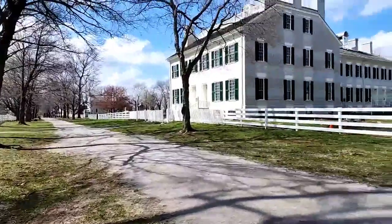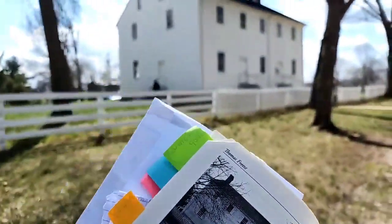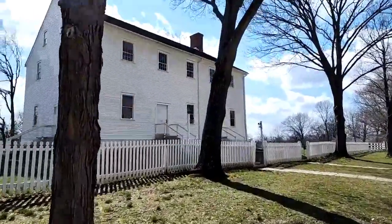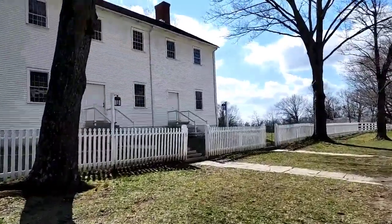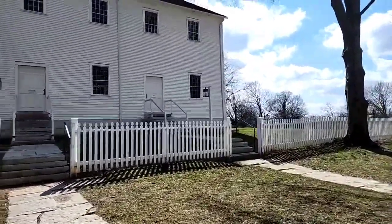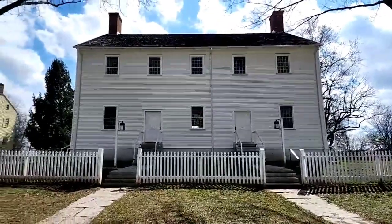So let's move on. We're going to go over here next door to the meeting house. Now, the meeting house was their spiritual building where they would come together for church meetings, singing, stuff like that. And there's obviously every building you can stay in. You can stay the night in pretty much every building.